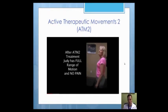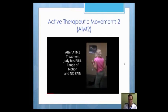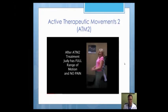Okay, we just completed the ATM2 treatment. Now see if you can bend forward without pain. Well, look at you. Oh my God. So what do you think of that? That's wonderful. That's amazing. You did it again. So there you go. So another success with the ATM2. Thank you very much.